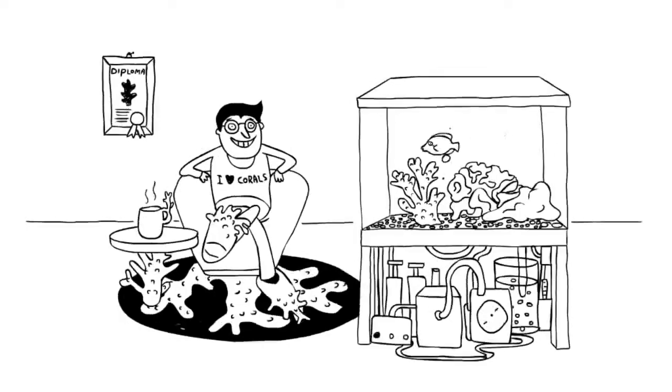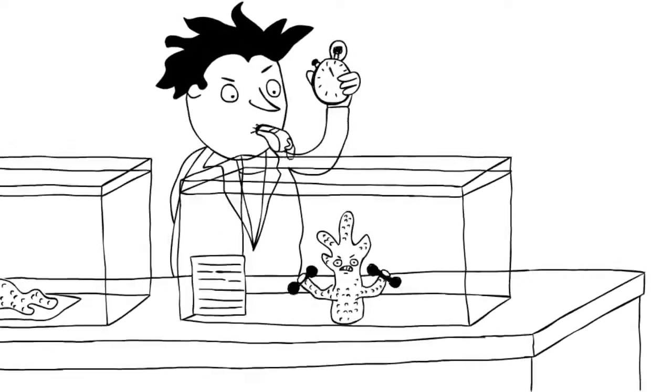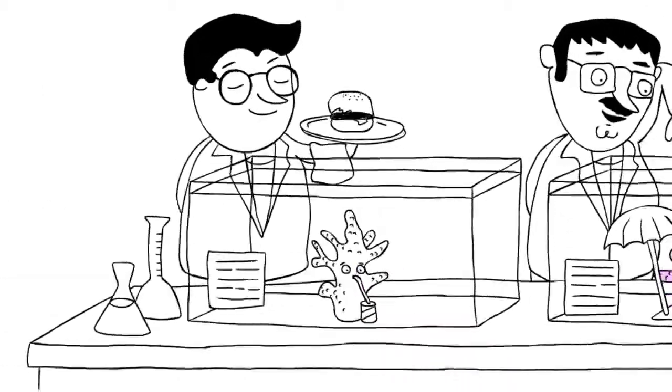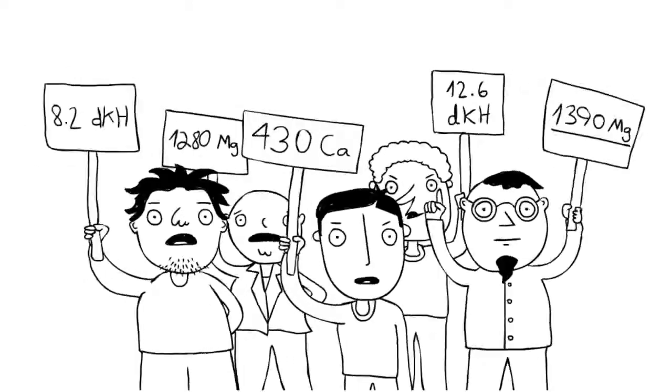Now, our chief scientist who led RCP's development is not only an accomplished marine biologist, but also happens to be an avid reef hobbyist who shares your passion for coral. Over the past 5 years, Red Sea's team has been researching the demanding physiological needs of corals in an artificial reef aquarium. Common practice suggests that many individual water parameters are optimal for corals.